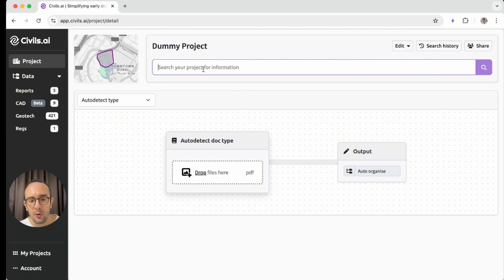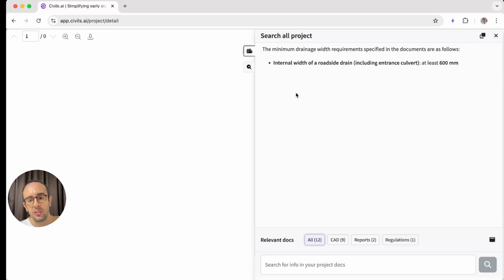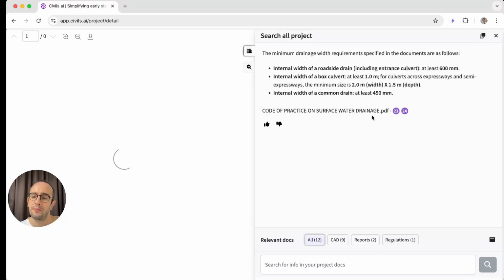Once the information's been processed, I can search through it. So I can search on this project saying, what is the minimum drainage width requirements. I know I've already uploaded a code of practice for Singapore for the drainage width requirements. So it's going to search through all of the different documents on the project, but I know it's going to find some information from that one. It takes about 5 seconds to generate an answer.